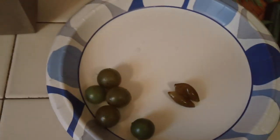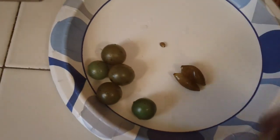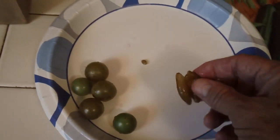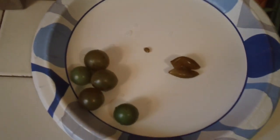Wow. I am surprised. Man. They have a seed in them just like a grape. There it is right there. Good too, isn't it? And these are really sweet muscadines. I've never had a sweet one. Well, now you know.